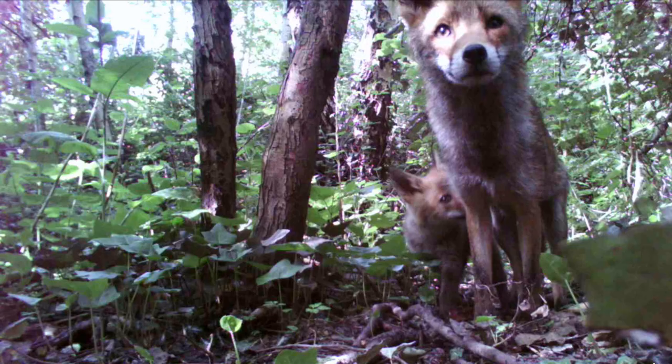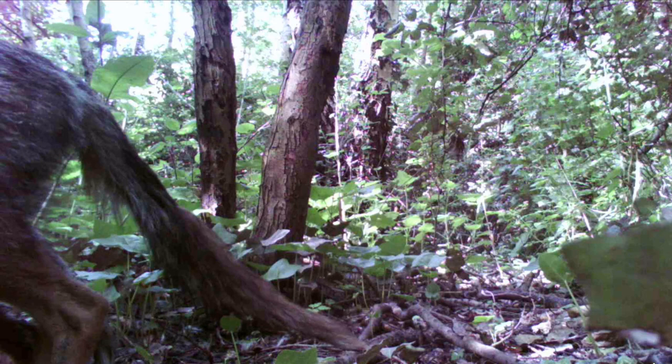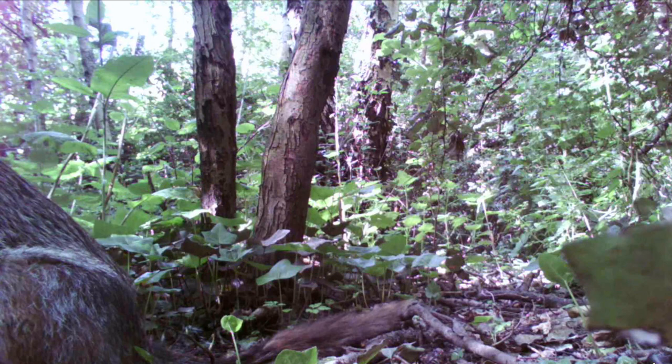A subtle groan indicates the little one is hungry. They still require their mother's rich milk to supplement their lack of solid foods they would usually be eating by now.